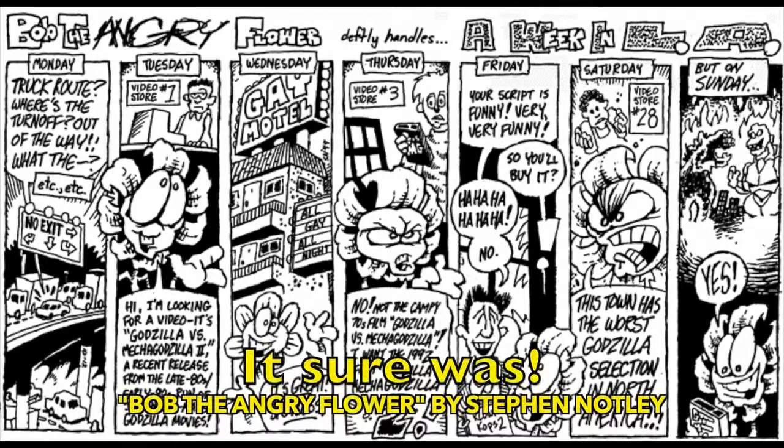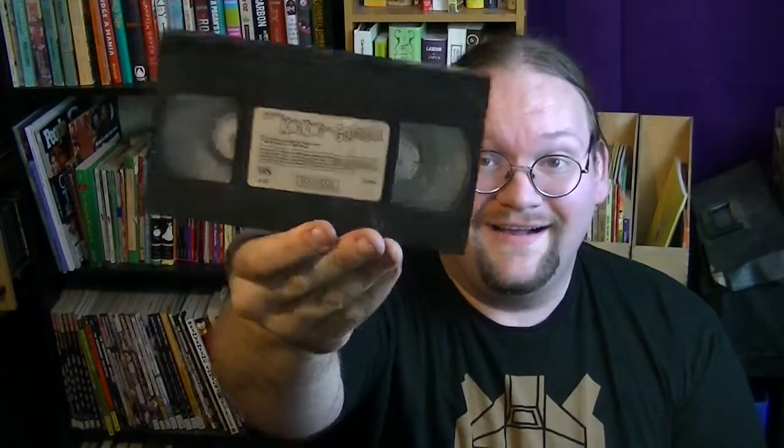Godzilla vs. Mechagodzilla 2. I think this is the one that there was a whole Bob the Angry Flower strip about looking for. King Kong vs. Godzilla. And once again, gotta beat you to your little trivia. Yeah, you've probably heard somewhere or other that this was edited to have one monster or the other win in its home country. It's not true. In both countries, King Kong won.